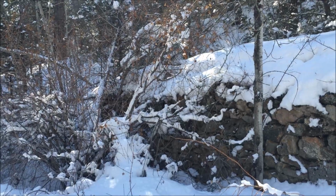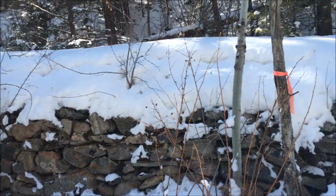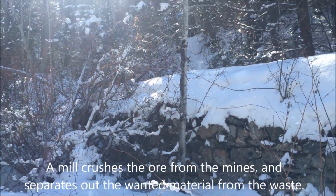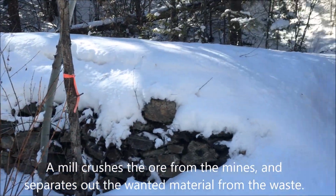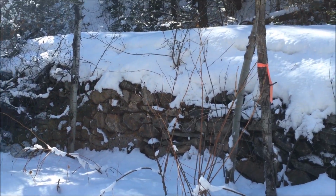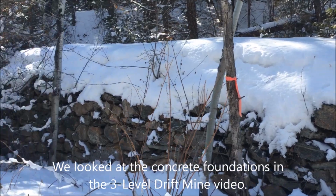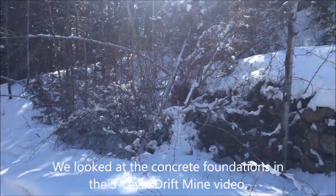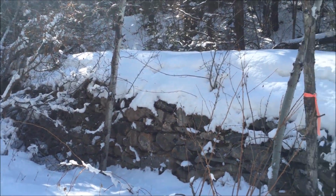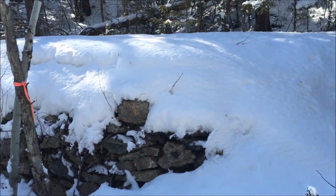The report said that there was a mill that was built here in the late 1800s. And it didn't ever work properly, so they disassembled it. And I thought that possibly these concrete foundations over there were that mill. They were definitely a mill, but they might have been a later mill from the 1940s. This, however, this looks very 1800s to me, and I don't know what it is exactly, but it certainly looks like it might be the foundation to a mill.